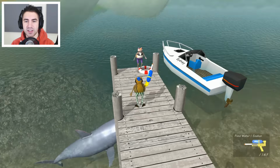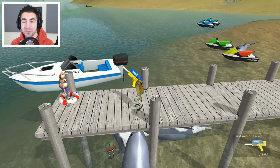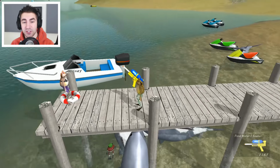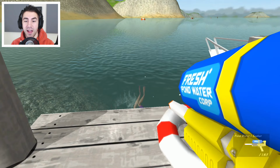But I want to mess with these sharks a little. I just want to have some fun on the beach. So I was thinking it'd be fun to drive around the jet skis, mess around with the sharks a little bit. But let's prank this frog. Have a good swim.